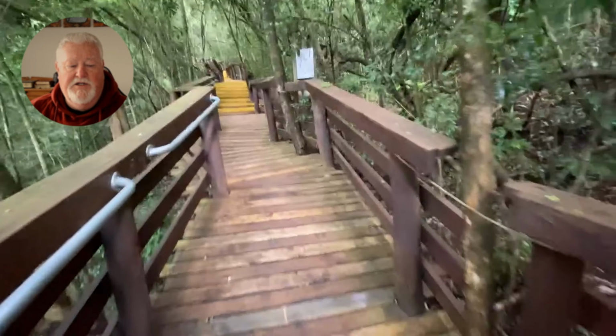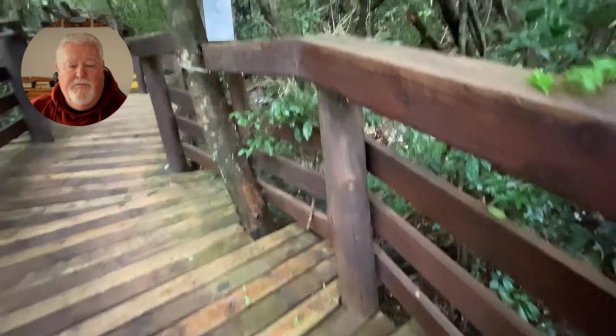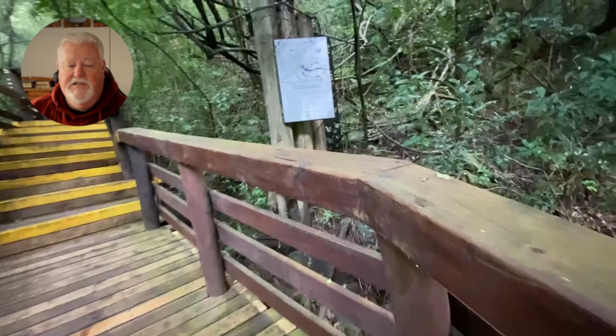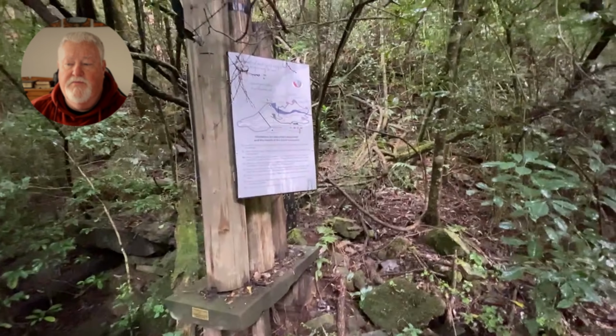This is an isolated pocket of Afromontane forest. A good example of this is the Fern Kloof Nature Reserve. This is just another example of these amazing pockets of captivating beauty in South Africa.